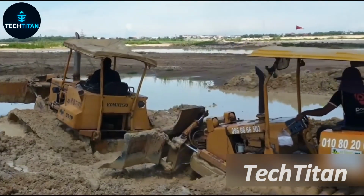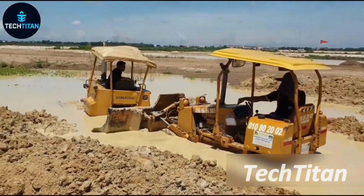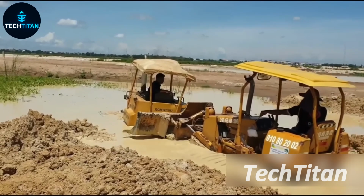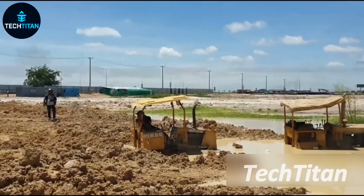Perhaps this was a rare situation, but it might have happened because the operator lacked experience, causing the bulldozer to get bogged down. Normally we see bulldozers rescuing trucks, but today it was the other way around. And this time the bulldozer was successfully rescued.